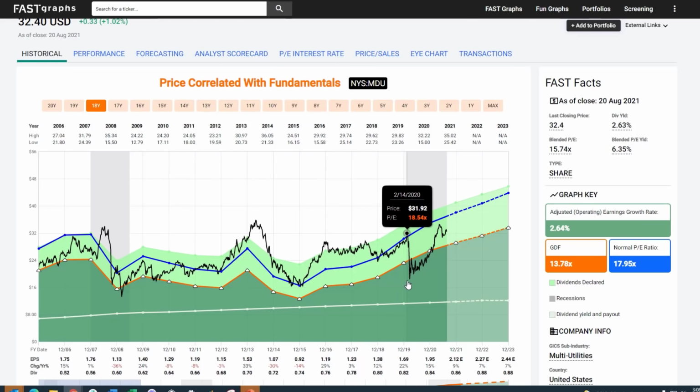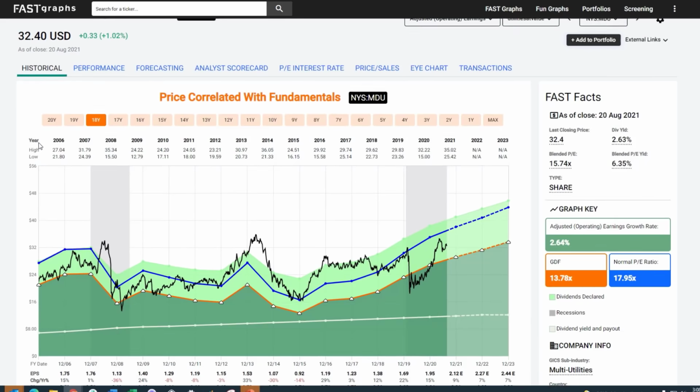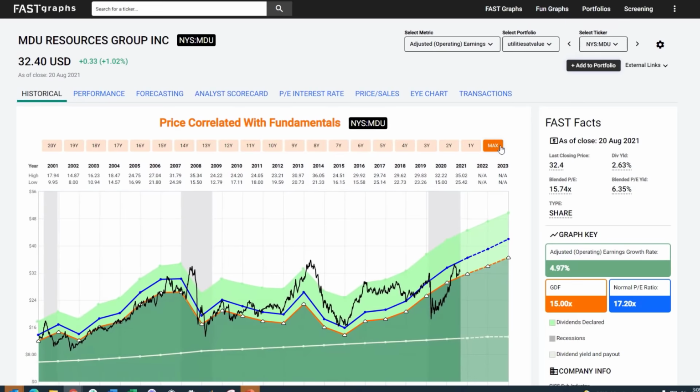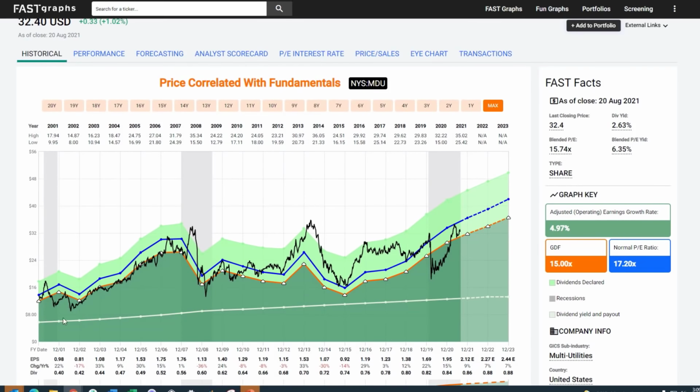COVID, it did drop precipitously, but it recovered very quickly. So you might want to consider that defensive. If I go back to the 2001 recession, it had a pretty significant drop in value, but it had a very excellent dividend record. And I think that's really important.